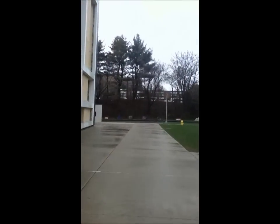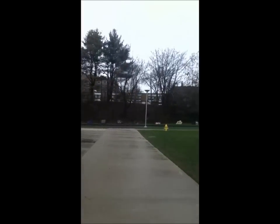Over here, I don't know if you guys can see. Sorry, my iPod is dying, so I just turned the brightness down, so it's hard for me to see what you're seeing.